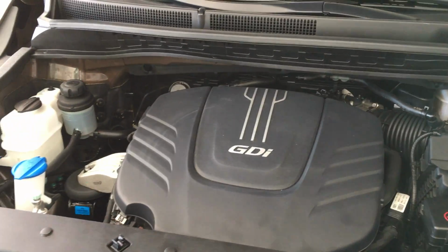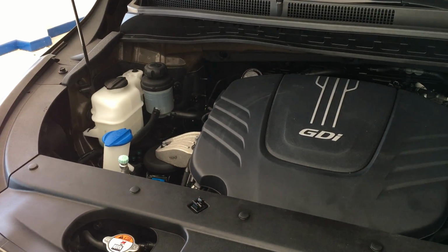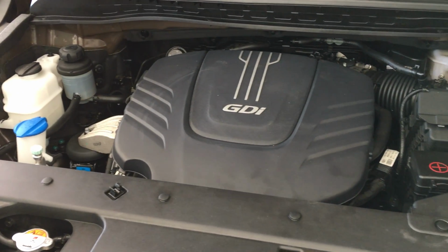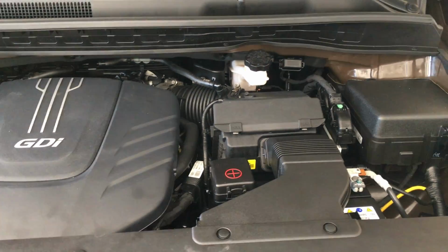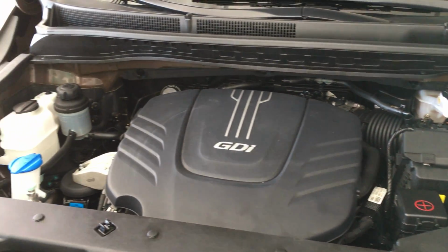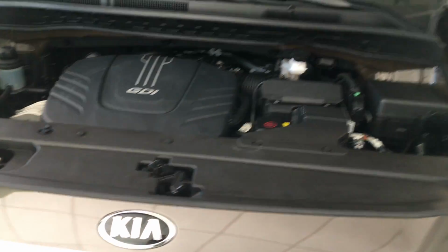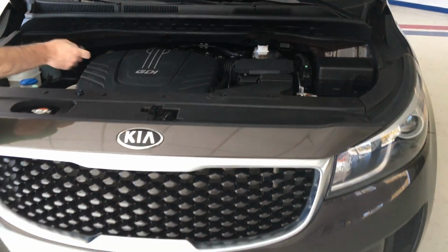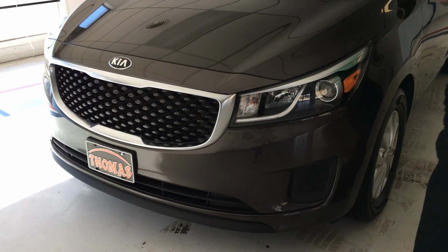When you look at the engine right now, as you can see and hear, it's very quiet. It doesn't have any exhaust leaks, doesn't have any major fluid leaks or anything of that nature, which you wouldn't expect the 2016 to have. But we just like to, again, be fully transparent, let you guys take a look and see what the engine compartment looks like, and let you listen to it so you can hear it's a nice, quiet, smooth running engine. Let's shut the engine off now.